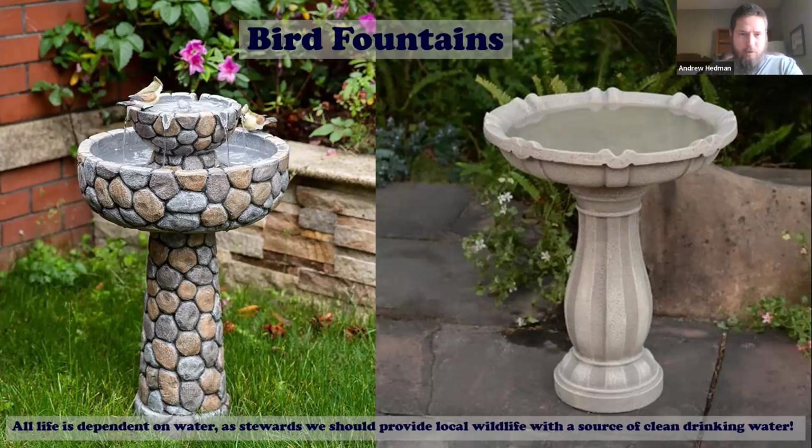They have heated bird baths. They have little solarized fountains. It's great. Highly recommend them. And as a note here on the bottom, I have just this little comment that all life is dependent on water. If we didn't have water, we wouldn't exist. And then as stewards, we should provide local wildlife with a source of clean drinking water. And again, it doesn't have to be a super elaborate pond or waterfall. It can be something as simple as a bird fountain.